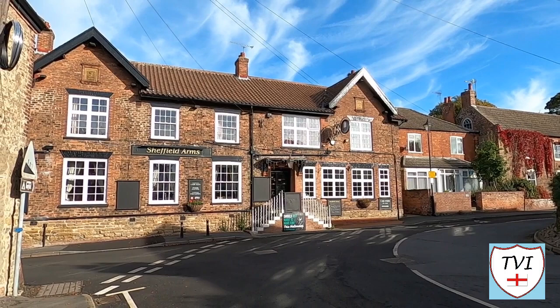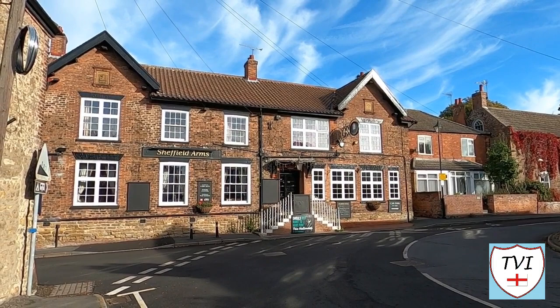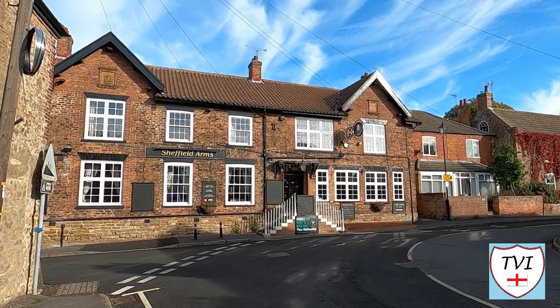Overlooking all of this is the village pub, the Sheffield Arms, a building which has been a prominent feature of Burton since 1687. It was originally known as the Black Bull, and it was rebuilt in 1903 and renamed the Sheffield Arms in 1905. Okay, almost done with the main walk.